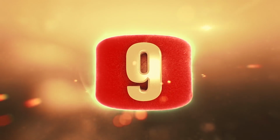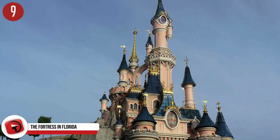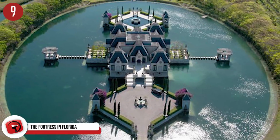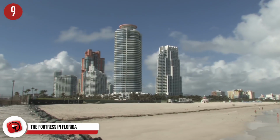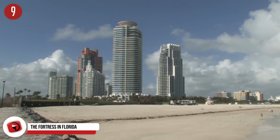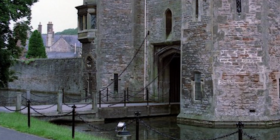9. The Fortress in Florida. And most of us thought you needed to travel to Europe to live in the sort of castles you see in the Disney movies. This fortress home, known as Chateau Artisan, can be found in Miami, Florida of all places. Not only was it enough that a castle this big can be found in a big city, but water surrounds it, meaning you'll need access to the moat to get there in the first place.